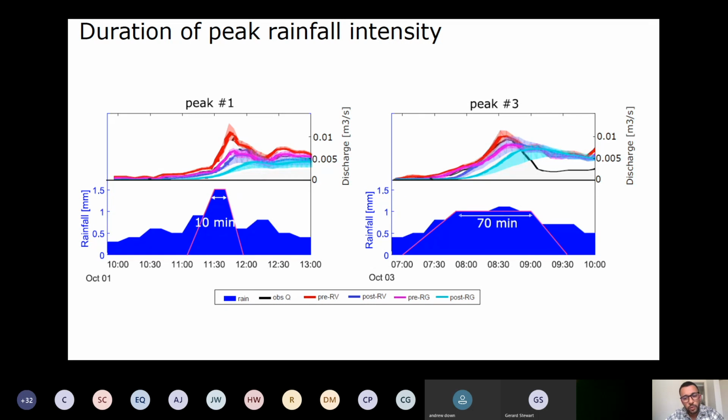But whether these long duration peak rainfalls are happening frequently enough for anyone to worry about or not, I think it requires an intensity, duration, frequency analysis for the storms in the sites of interest. But we're just unpacking this, so it's something for us to look at later on.